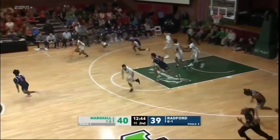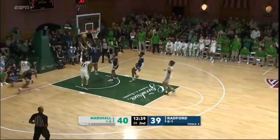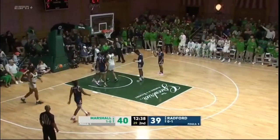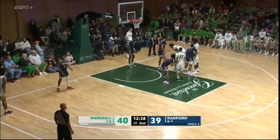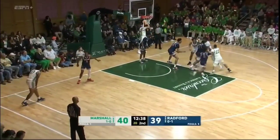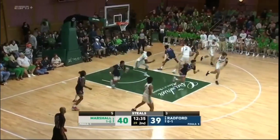Antoine, aggressive, but lost the handle. 2-on-1 the other way. Voiles takes it himself, cannot finish, but it remains with Marshall. Defense nearly turning into offense for Dan D'Antoni's team. I mean, that's just a tough take by Kevon. He's smacking his hands. He wants that one back, but that possession really showed off his athleticism and what he's capable of in transition. Kerfman, Marshall fans wanted a foul.